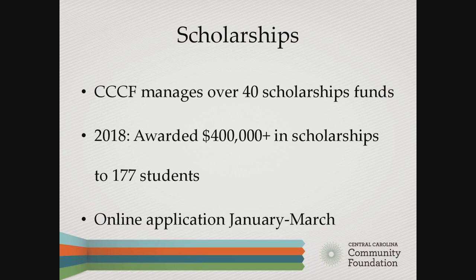Another thing that we're certainly proud to do, and our community impact team oversees, is scholarships. That is overseen by Jamisha Shackerford here on staff. We manage over 40 scholarship funds. In this most recent year, we awarded over $400,000 to 177 students, both here in the Midlands and nationwide.